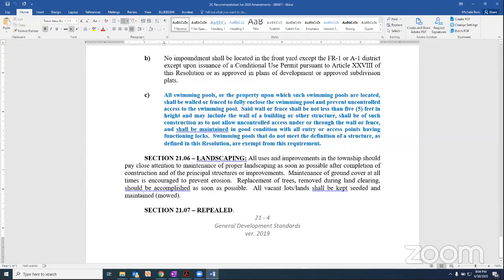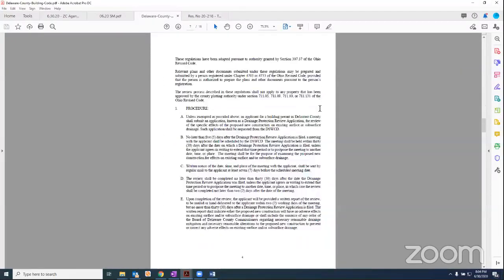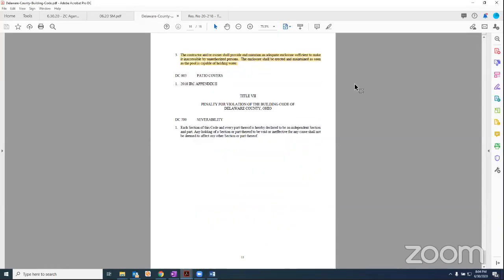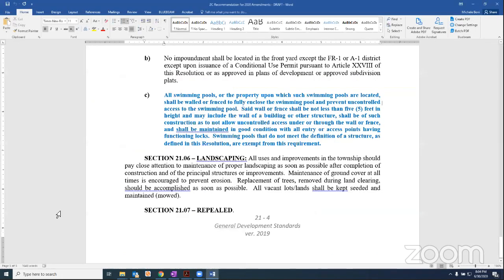Because generally, if you're using the house as a wall or a fence, you need to have an alarm on your back door. So presumably a child could walk out of your back door into the pool area if your back door is unlocked. Right. So there's a few things with that. I assume you've come across that before.